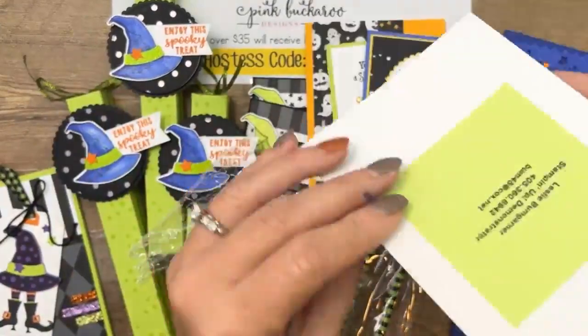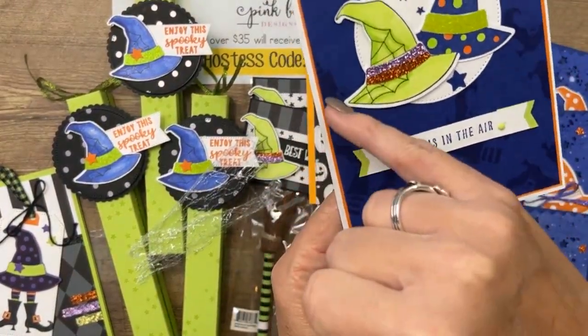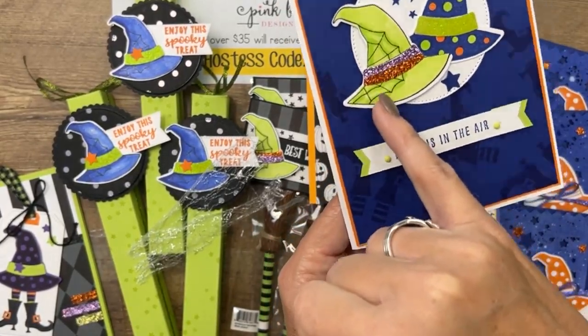Now, here's another swap card. This one came from Leslie. Magic is in the air. See, she stamped those feet on the background. Very cute. I copied her hat right there.